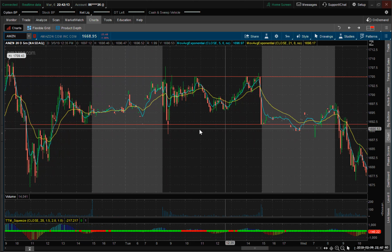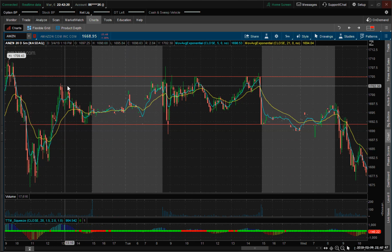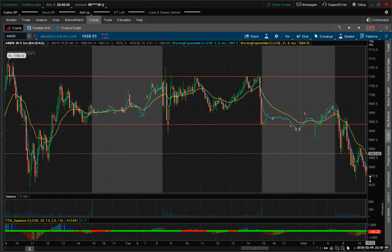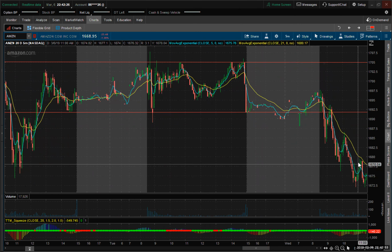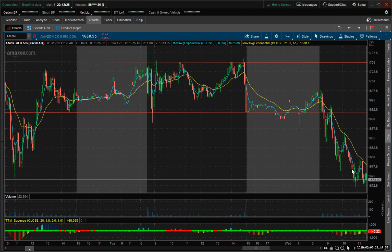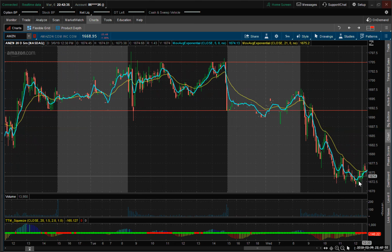It retested like it's been doing with some of these. It'll retest a low, roll over, get down here, retest a low, roll over. This is a double bottom. It's like, oh, double bottoms, we've been doing that, let's see if we can get going. Nope, it's not really going.